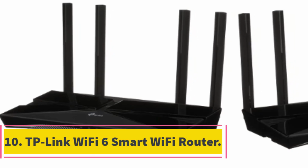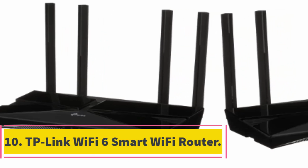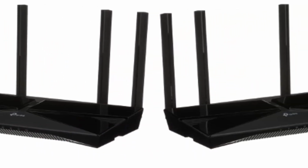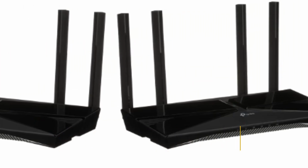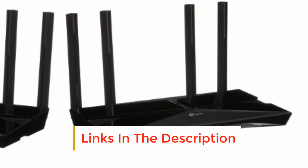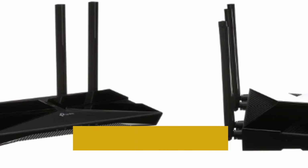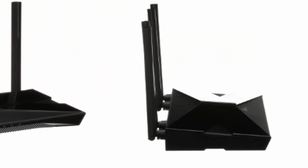Number 10. TP-Link Wi-Fi 6 Smart Wi-Fi Router. Lastly, we have the TP-Link Wi-Fi 6 AX3000 router to discuss that lets you enjoy the latest Wi-Fi 6 speeds at a highly attractive and inexpensive price point. We personally like its design as it's quite simple and has a low profile.